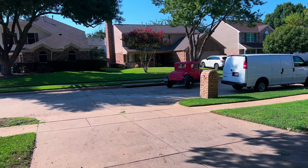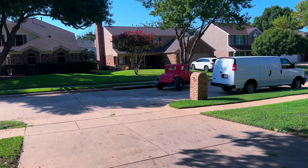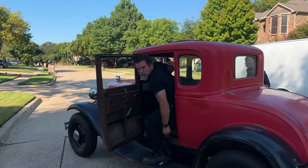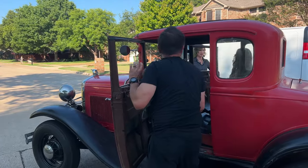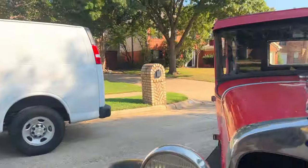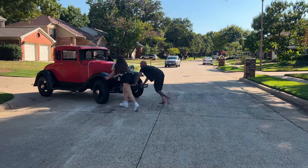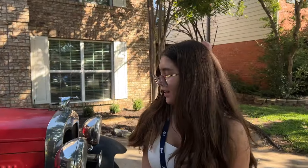No. Gotta get out and push. Yeah, get out in the street at least. Well, this should probably be one of the easiest cars we've ever pushed. What'd you do? Why'd you have to break it, huh?